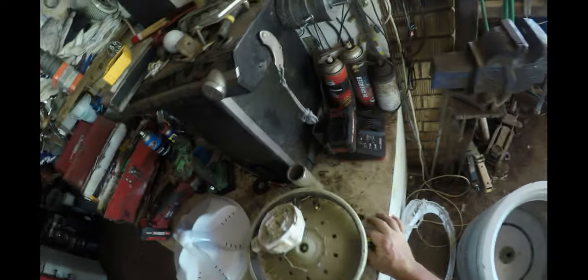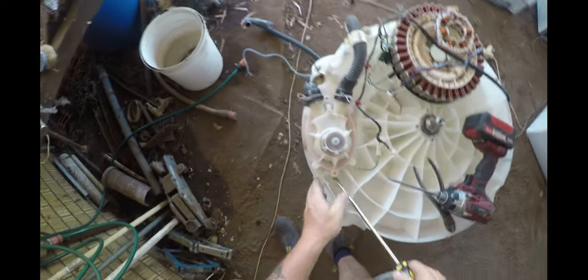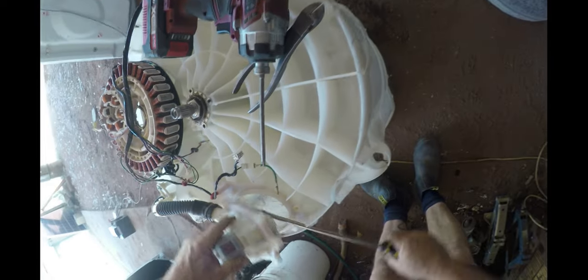Take the metal piece out of there, throw them up there. Big screwdriver. It's so easy to pull apart these.